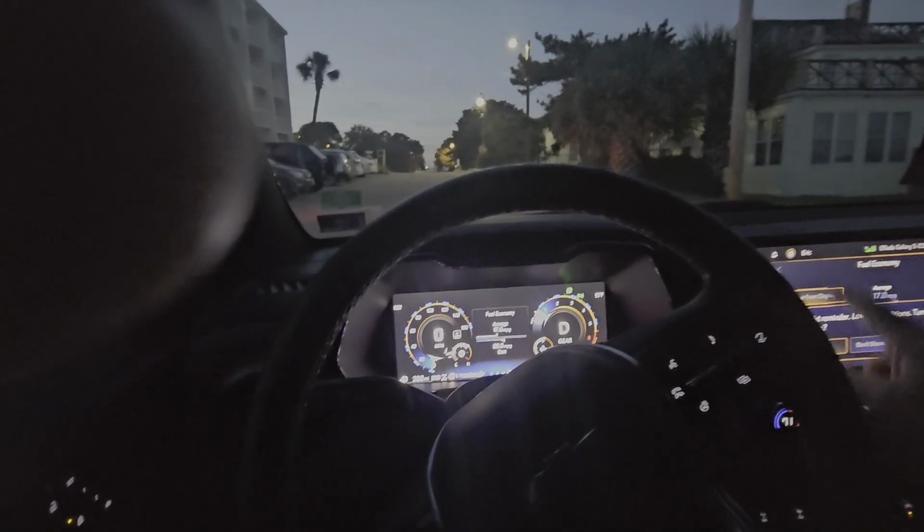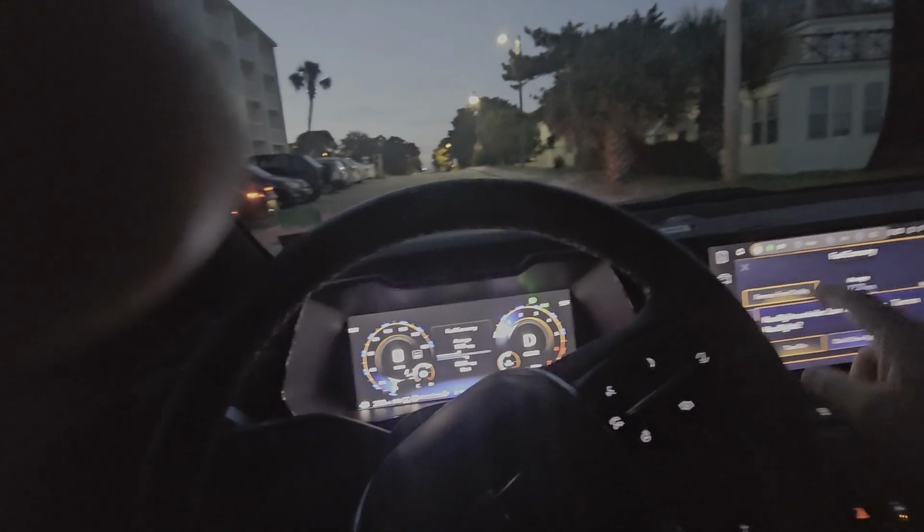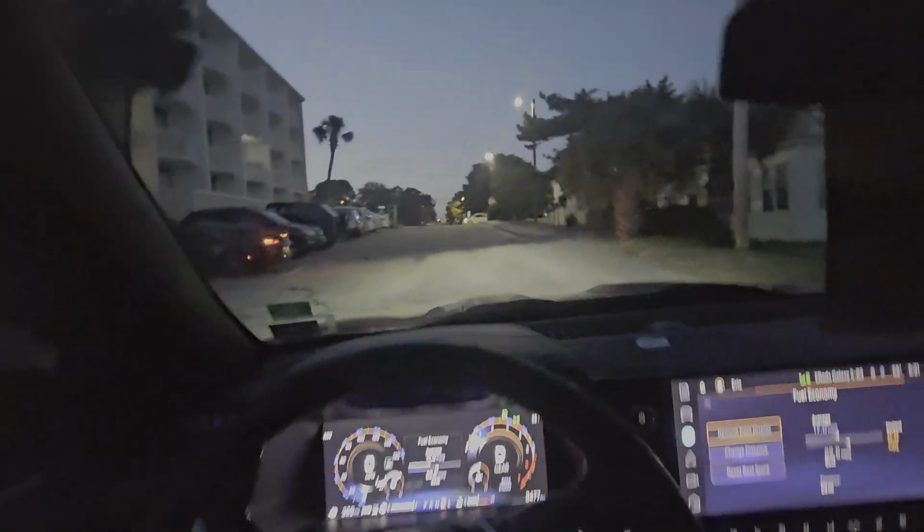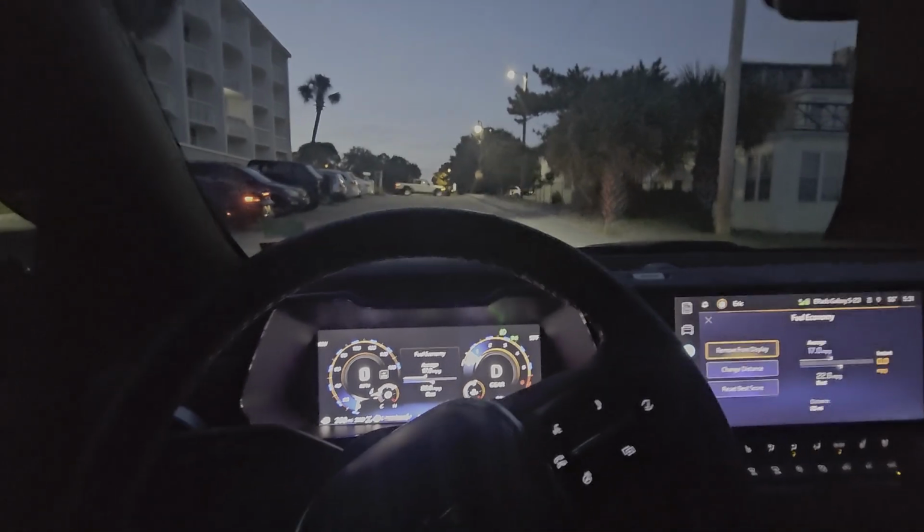So we'll see. I have my headlights off, so I'm putting them back on auto. It's something I don't think about. So we'll see what happens for the trip back.